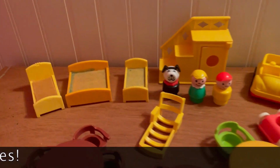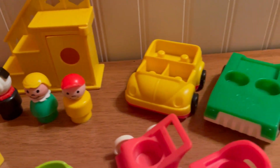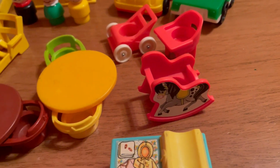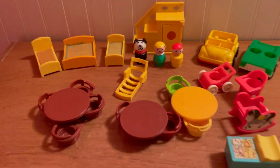I decided just to put a clip in of all the items that I got for my $15 because I get so excited about this Fisher-Price dollhouse that I have and all these accessories, and I just go on and on. So here's a clip, and if you have any questions, you can put them in the comments below.